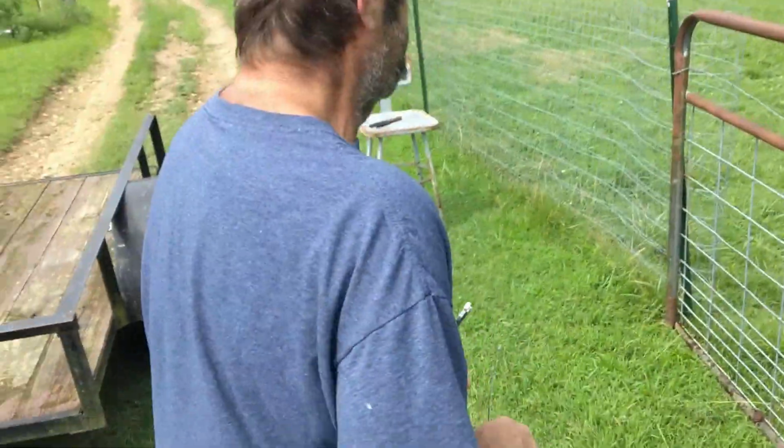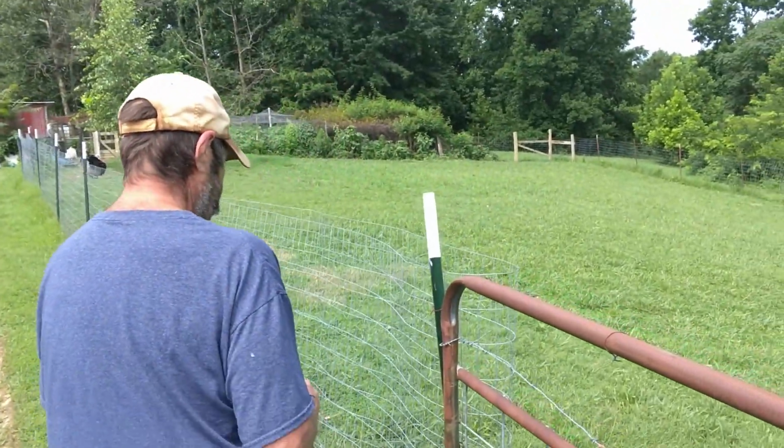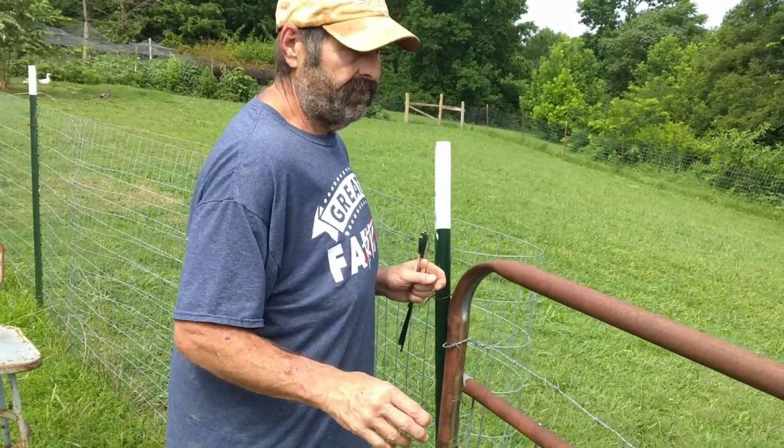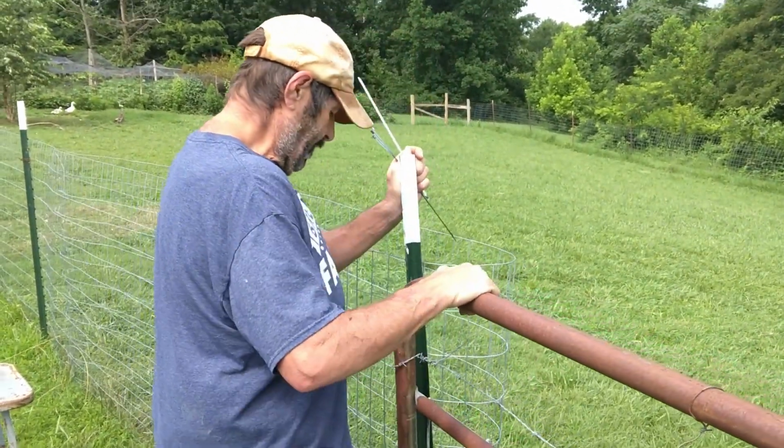Metal zip ties to tie the pole to the gate to the pole. And it ain't gonna be perfect. You can tell you that already.